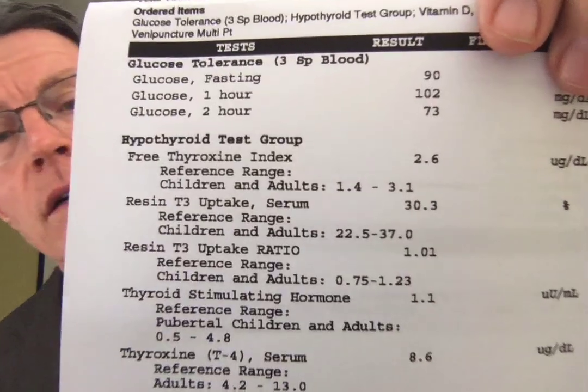When he came to see us, maybe a year ago, his 1 hour was not 102 like it is now. It was actually a little bit over 130, I believe. After hearing what we do and hearing about some low-carb diets, some other things, he's improved his diet significantly, and he's improved his health, as you can see from those results. And again, as you can see, it also translates out into measurement of carotid intima media thickness tests.